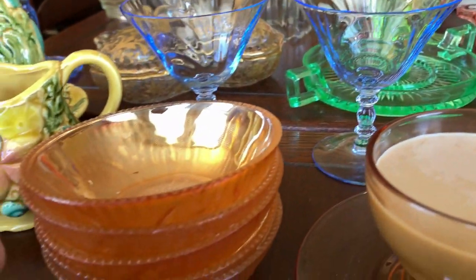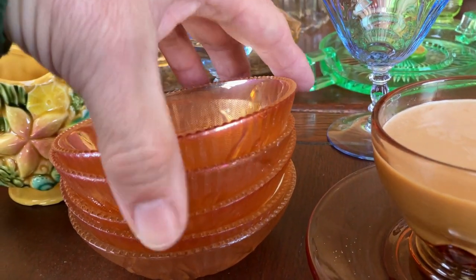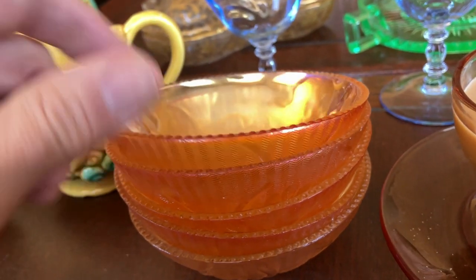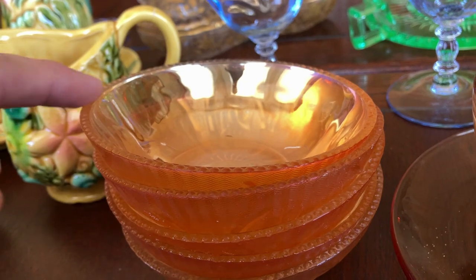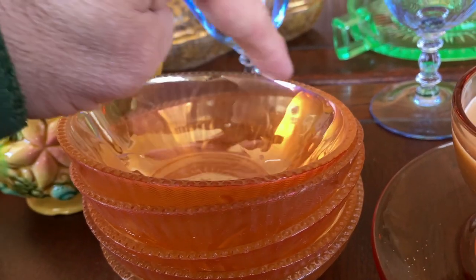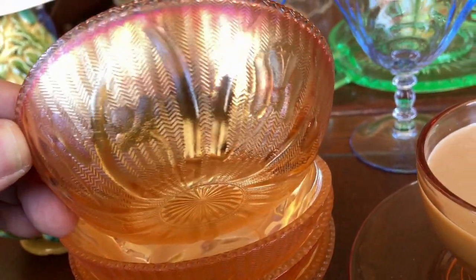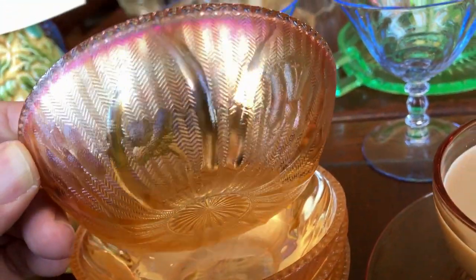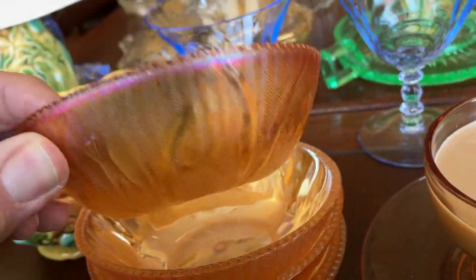Now here, center stage, front and center, some of you are already laughing at me. The reason I bought the little dessert bowls, these 4.5 inch berry bowls with a rim and a sort of pebbled border, is that I don't see these as much. It's the iris pattern. You'll hear collectors say iris and herringbone. And this is Jeanette, and they did the iridized pieces in the 50s.